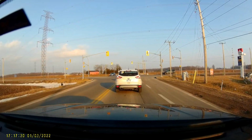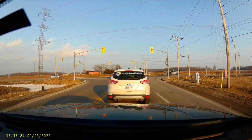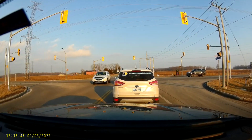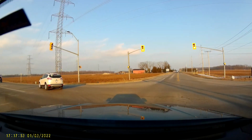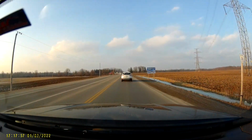So I took it down and I reconfigured it for the 720p setting, and that seemed to make a pretty big difference. I'm pretty happy with the resolution now. Now I can see license plates, I can see street signs. It's more the way I remembered my old Garmin being.